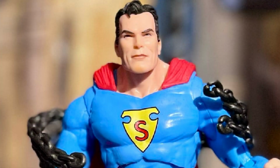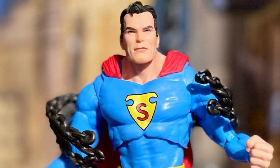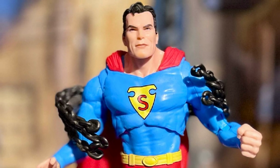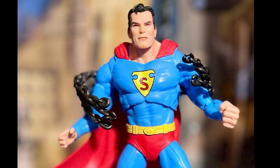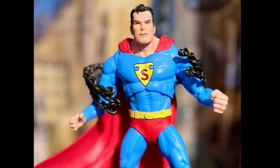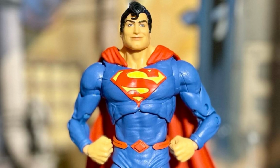Speaking of paying more money than I really wanted to, next, number 17, is the Action Comics number 1 McFarlane Collector's Edition of Superman. Granted, for the $30 price point, he is throwing in a few more accessories and a trading card stand, but I could really do without the trading card stand if that made it a little bit cheaper.